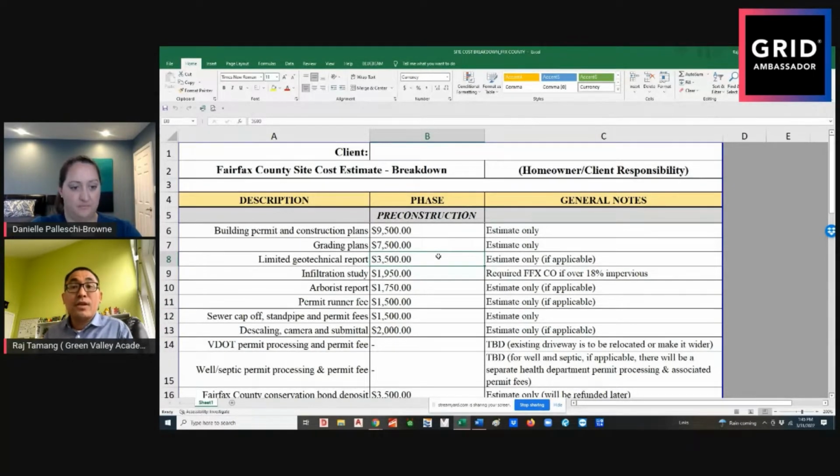So, two things: if the soil is really bad and the civil engineer says you need it anyway, if you require a stormwater management system, you still need it. So usually $2,500 to $3,500 is what I usually pay. And you're just building these costs into the expectations of your client.